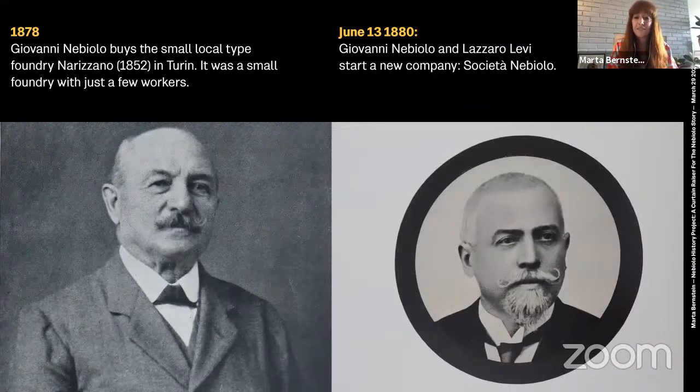Then in 1878, Giovanni Nebiolo bought Narizzano. It was a small foundry with just a few workers. He ran the company under the name Narizzano for a couple of years. Then he realized he needed a partner with some money that would help him expand the company.